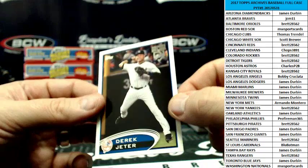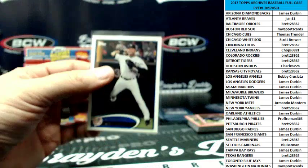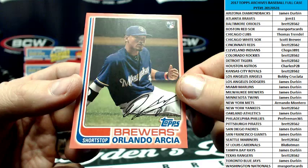We got Derek Jeter for the Yankees. DJ20. Yeah, what I'm going to do is, now there's short prints in here. I can't remember what numbers. That's why I'm showing you the numbers. But I'm going to go through at the end and search the backs. The serial number determines if it's a variation.